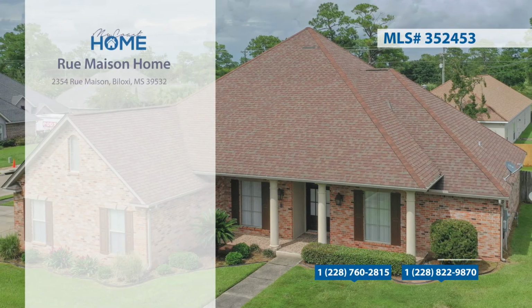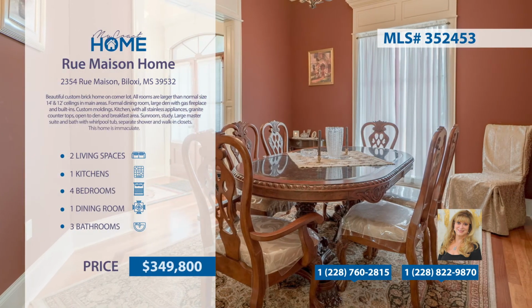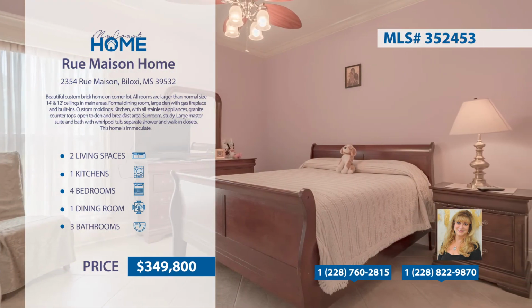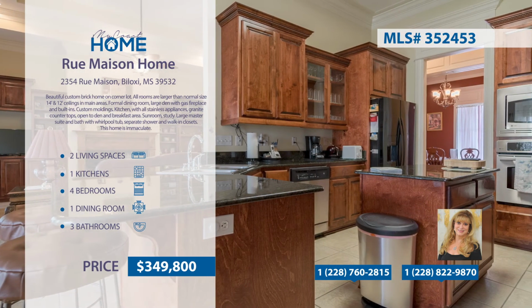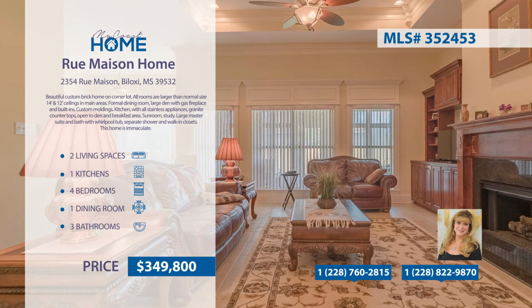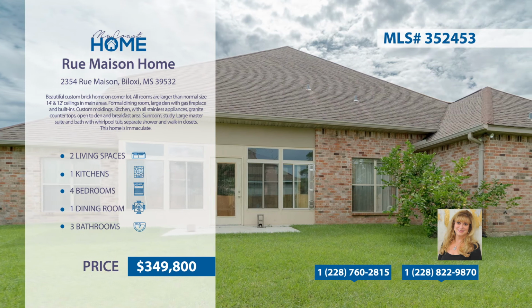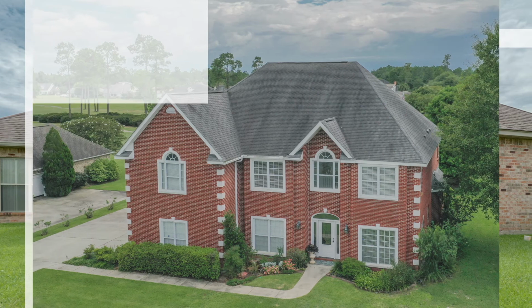This custom brick home sits on a corner lot in Beauchesne Estates. It has special features like a formal dining room, large den with gas fireplace, built-ins, and custom moldings. The kitchen includes stainless steel appliances, granite countertops, and is open to the den and breakfast area. Extras like the large fenced-in backyard, sunroom, study, and the short golf cart ride to the golf course make this home extraordinary. You'll love the large master suite and bath with whirlpool, separate shower, and walk-in closets. There's still three bedrooms, two baths, and so much more to love.